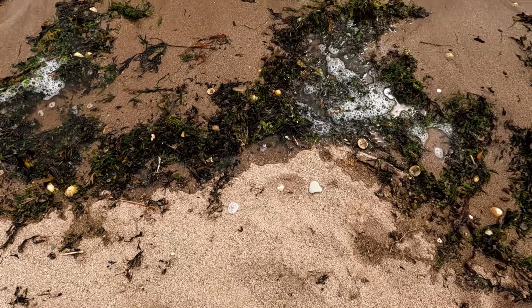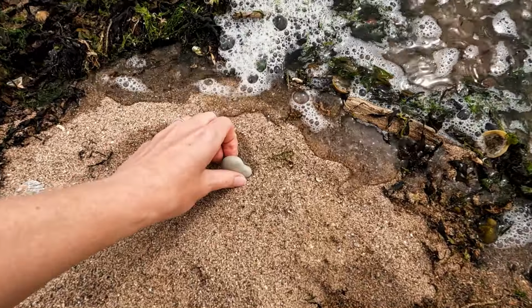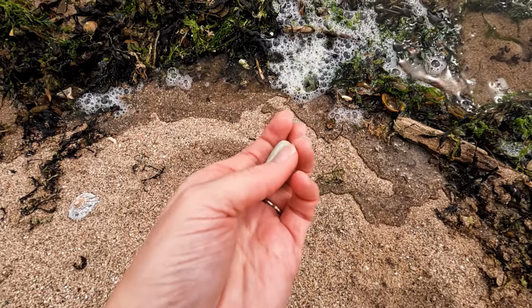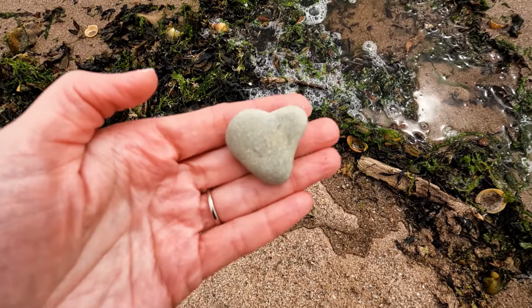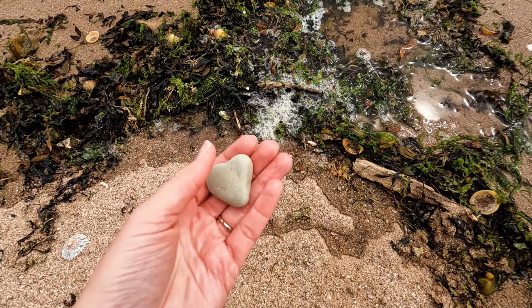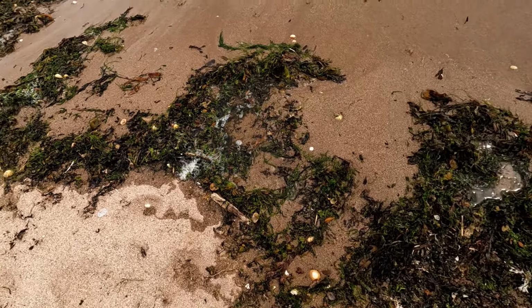Let's see. Oh, there's a lovely pebble. Oh, take that. Look. Oh, it's a heart shape. Oh, that's so romantic. I love a heart shape. Seagrass, pebble. And I know you always see pebbles in heart shape that we maybe didn't pick up. We don't always see them. This one, that one's coming home with me.